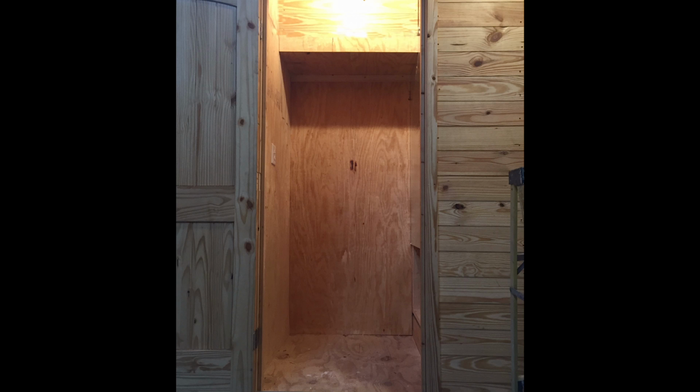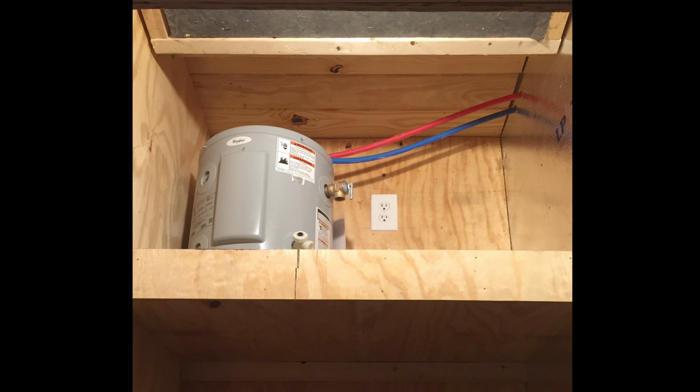This is the tool shed section in the back, just a storage shed in the back of the house. That right there is the hot water heater. I was a little bit concerned because there's no insulation in this part, so I want to make sure that we get those pipes insulated properly.